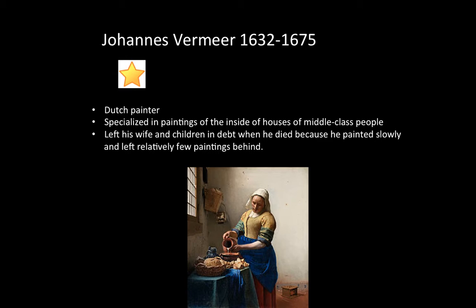Let's look at some of the paintings of Vermeer. Vermeer was a Dutch painter, and he is famous for the paintings that he did of the insides of houses and of middle-class people hanging out inside of houses. He died relatively young, and he left his wife and children in debt because he painted so incredibly slowly.